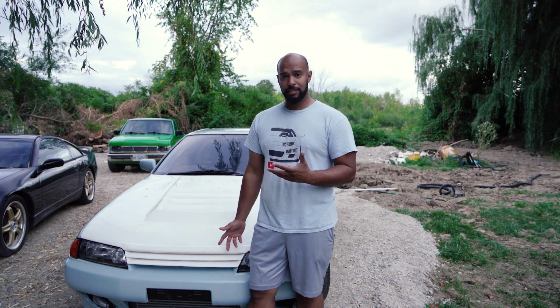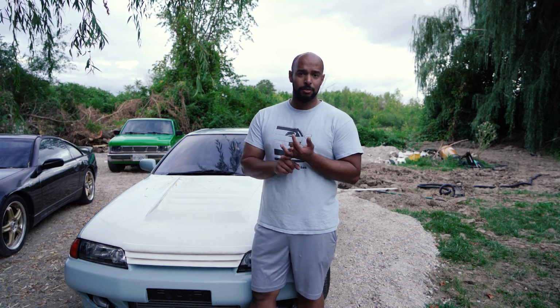So I had two options. I could spend the money to get another GTS-T hood, or I could splurge a little bit and get something that I wanted. Now, I really wanted a GTR hood. The main reason is they're aluminum, so they're lighter. The GTS-T hood is steel and it's heavy. That thing is about 35 pounds, something ridiculous like that. Maybe a little bit more than that.